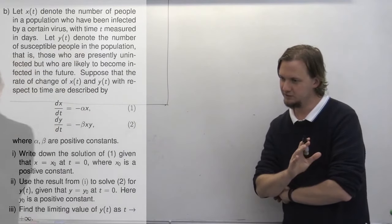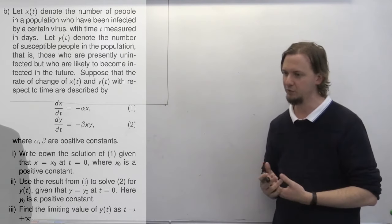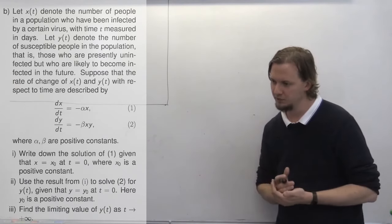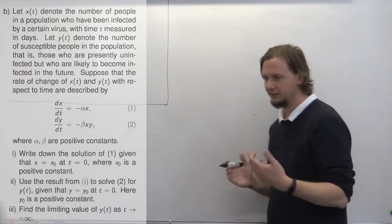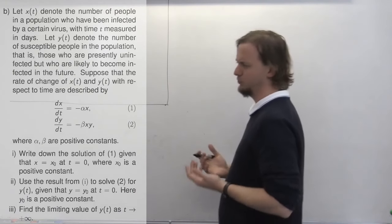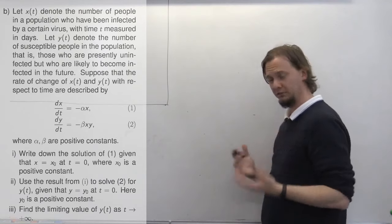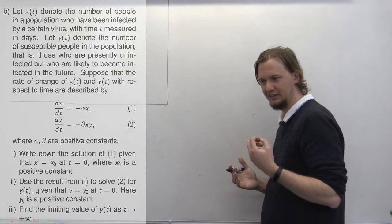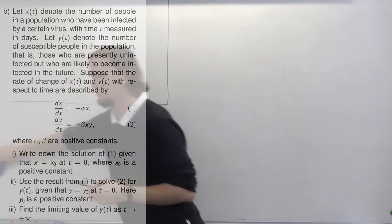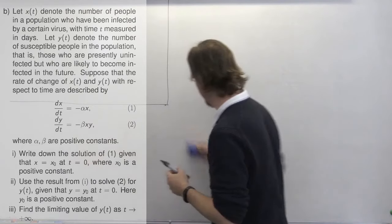So let's see. We're given a lot of text here explaining how you might be thinking about this model, but I'm going to go straight to part one. It says, write down the solution of one, given that we start at some positive x naught at t equals naught. Now, the differential equation that one is modeling, this is something we already know. There is more than one way to solve this. You could write this as a linear first order equation. I have seen problems in the notes where they treat this as a linear constant coefficient equation, which is also a nice way. I think I might just stick to the linear first order, because I know I can solve that using the integrating factor method.